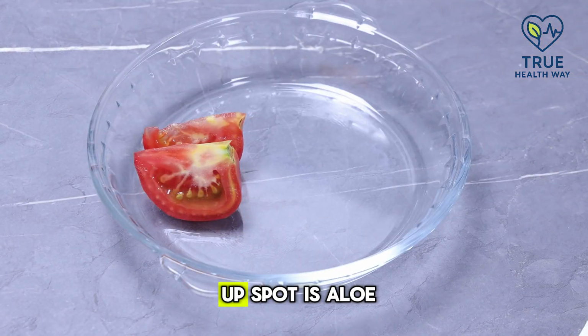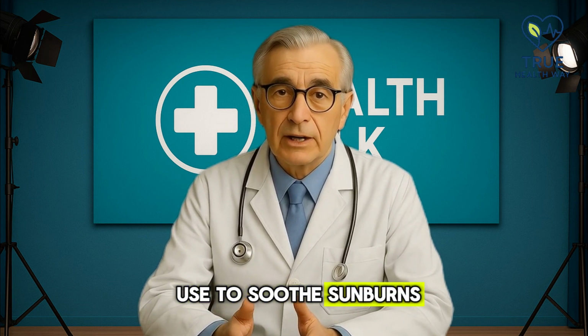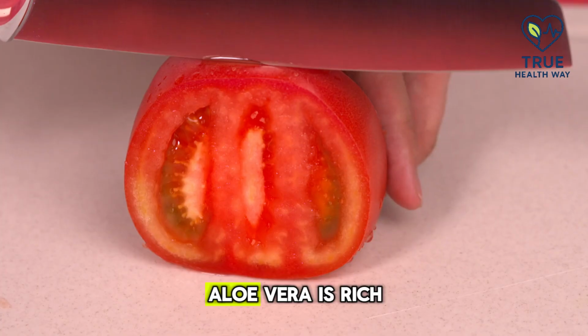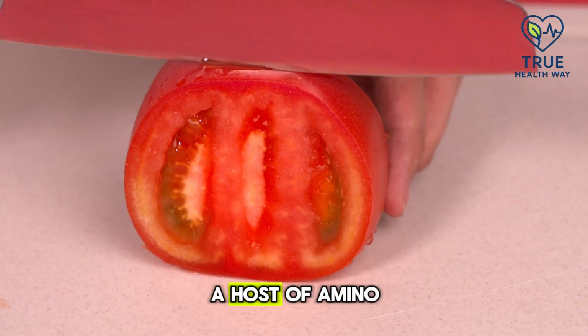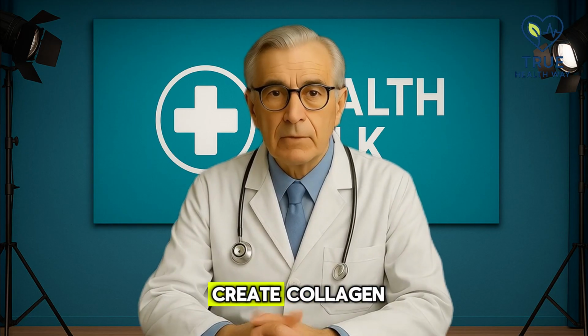Sliding into the runner-up spot is aloe vera juice. The same plant we use to soothe sunburns can also boost your collagen production from within. Aloe vera is rich in vitamins A, C, and E, plus a host of amino acids, the exact building blocks your body needs to create collagen.